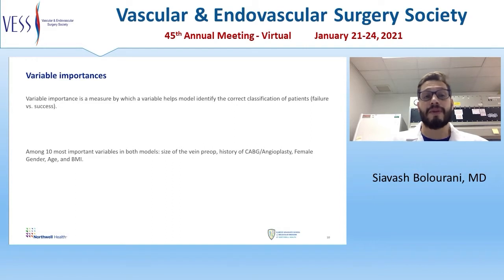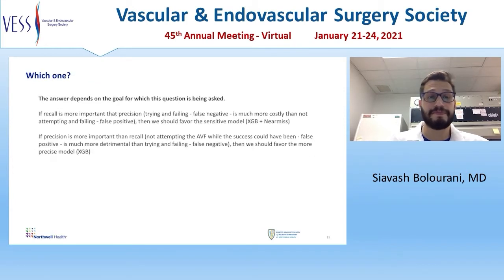Among variable importances, which are the measure by which we identify which variables helped the correct classification of patient failure or success, we had size of the pre-op vein, history of CABG or angioplasty, female gender, age, and BMI to be among the top 10.